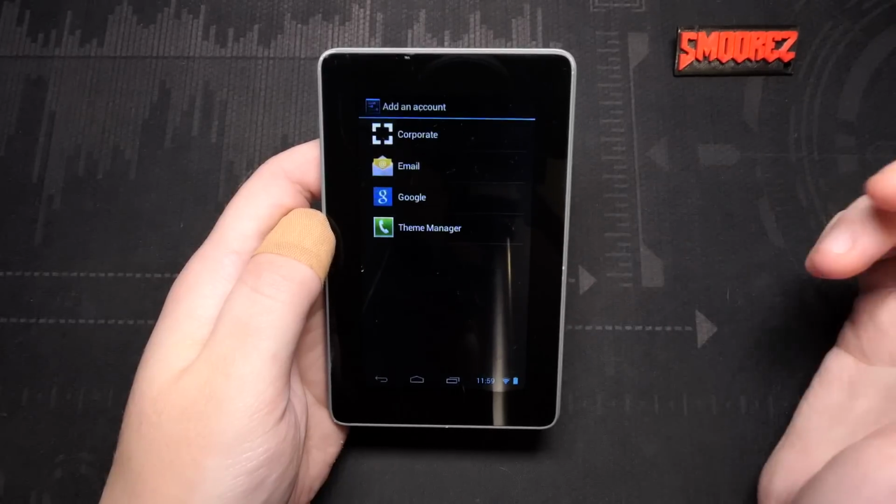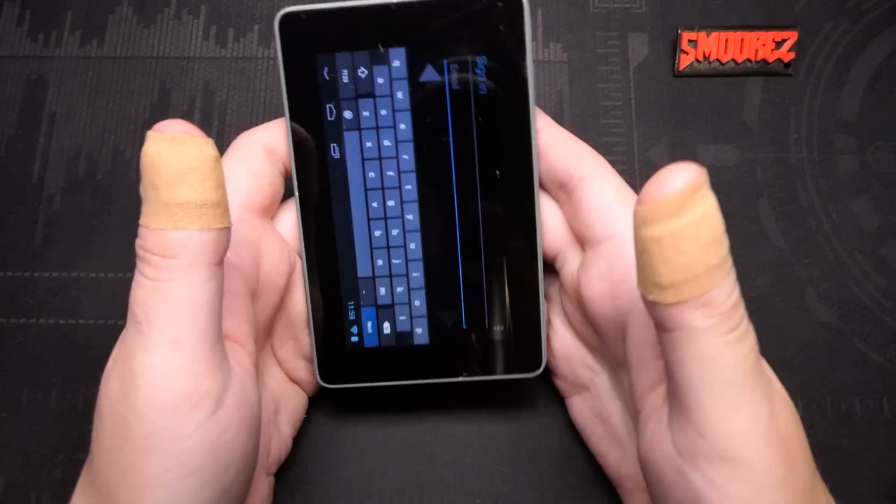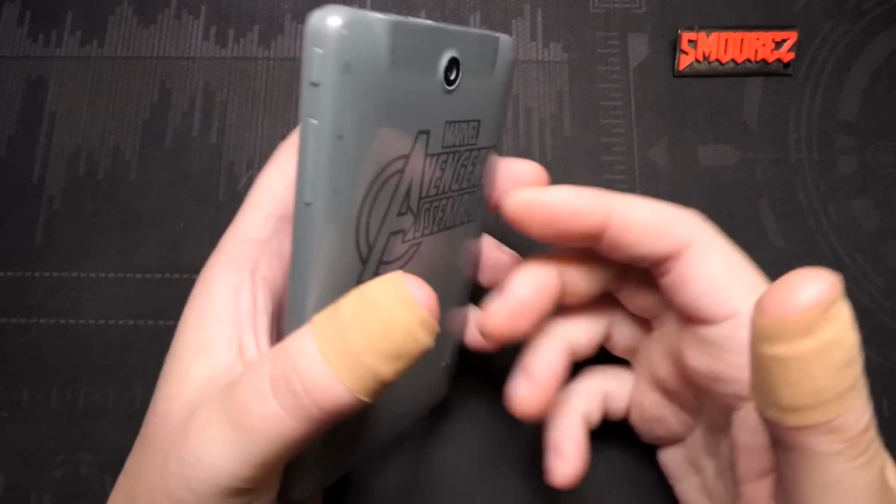So we're going to try that. I'll add my Gmail account so then I have access to the Play Store. Oh, I've just realized I'm using it upside down, too, by the way. There we go, because, you know, the camera's at the top there. I was using the camera.